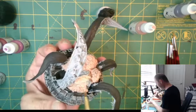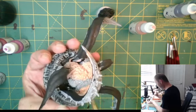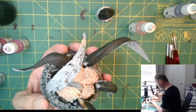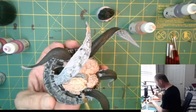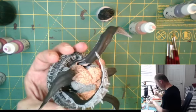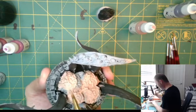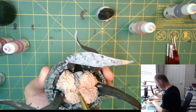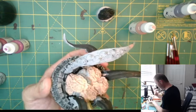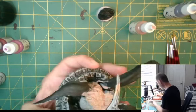So for me, miniature painting has been a learning process from the get-go. How can I constantly get better, do better, and keep painting? Because like anything else, if you want to get into the hobby, the best piece of advice any painter can say is practice, practice, practice. Just like anything else, it doesn't matter what it is. Riding a bike, riding a skateboard, cooking, it doesn't matter. Practice is the key.